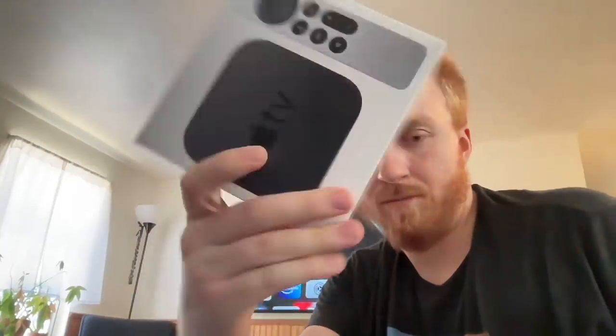In case you're curious, we got the 32 gigabyte Apple TV. I don't know if that matters, but there it is. I don't think I'm going to fill it up with anything, though. You can pick your themes in the settings.